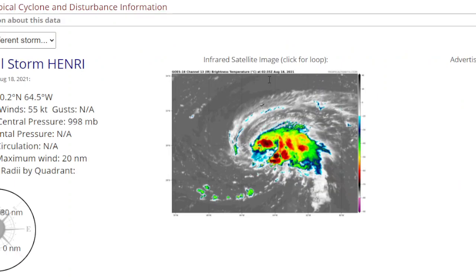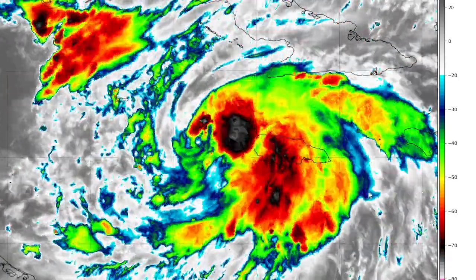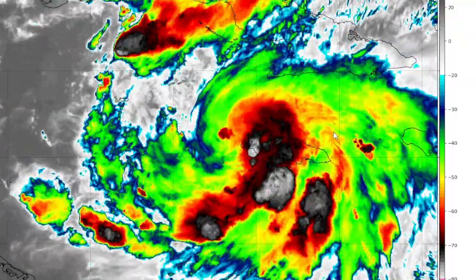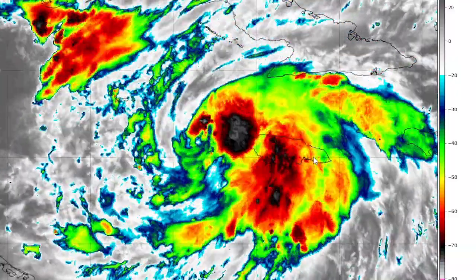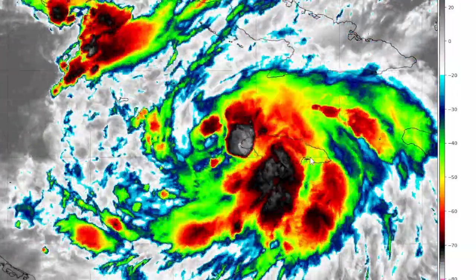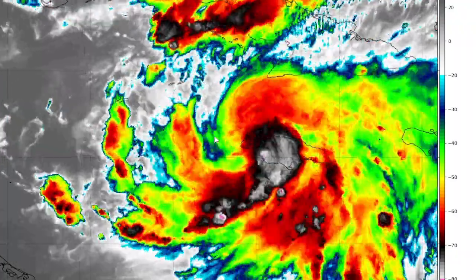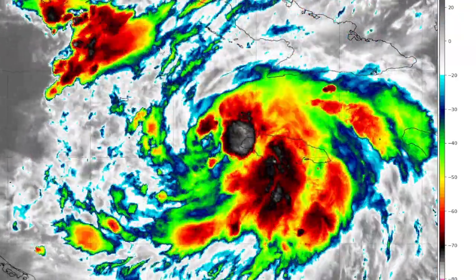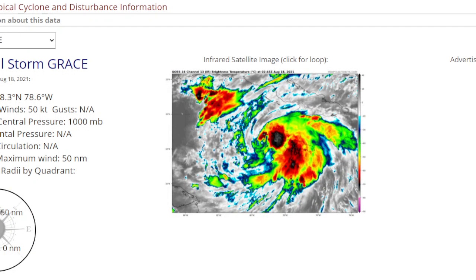Now let's go look at Grace on our satellite here, and this is the enhanced. And you can see this is the island, I believe, of Haiti right here. They've been dealing with a lot of flooding, terrible disaster. They had this terrible earthquake, and then followed by a tropical storm. Absolutely terrible. And you can see all that convection that's continuing to pop up. Once it gets out away from these land masses, it's probably going to strengthen.